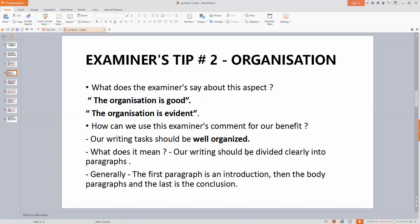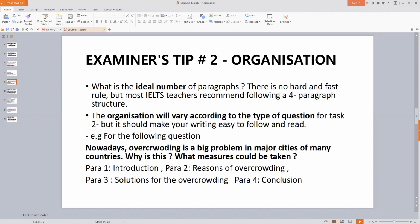Now, generally, as you might know, the first paragraph is an introduction, then there are 2 body paragraphs, and then the last one is the conclusion. So this is how you should organize it in paragraphs. Now, another question that comes to mind is, what is the ideal number of paragraphs? Okay, now you should remember this. There is no hard and fast rule, but most IELTS teachers recommend following a 4-paragraph structure because it is more effective. Okay.